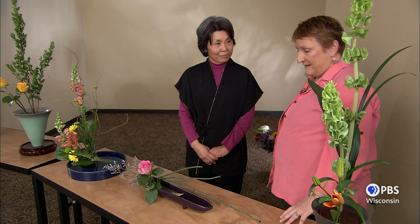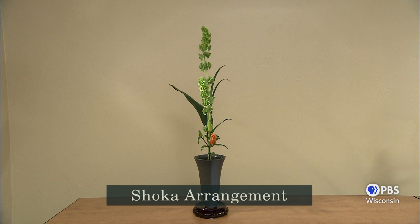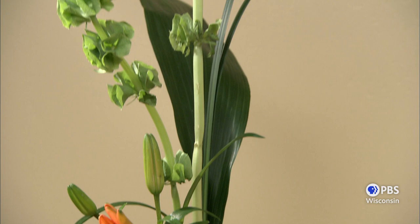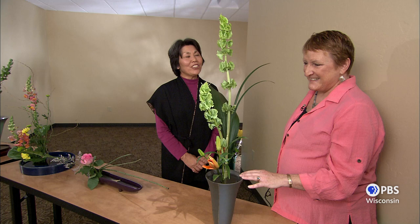Yes, this arrangement was created in the 1970s by the headmaster of Ikenobo School. This is a shoka, like a classic shoka. When you see the arrangement, it emerges from one point in the base. However, we use more materials. Oh, now you're allowed to be much freer than classic material arrangements. And the plants are beautiful. And again, we have that triangle happening.